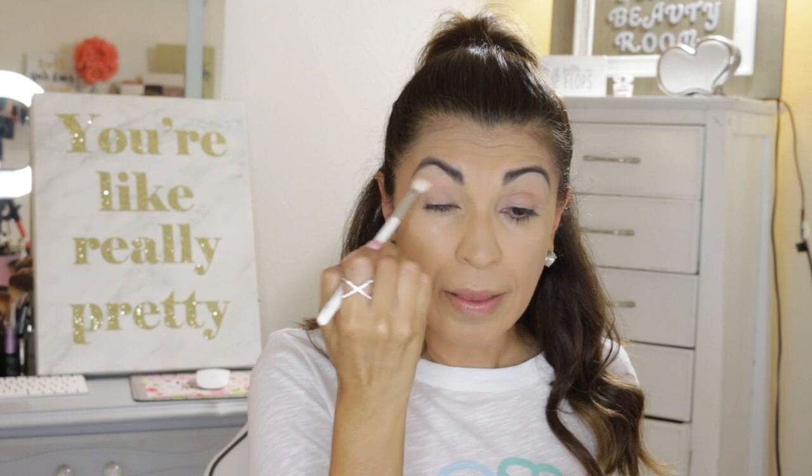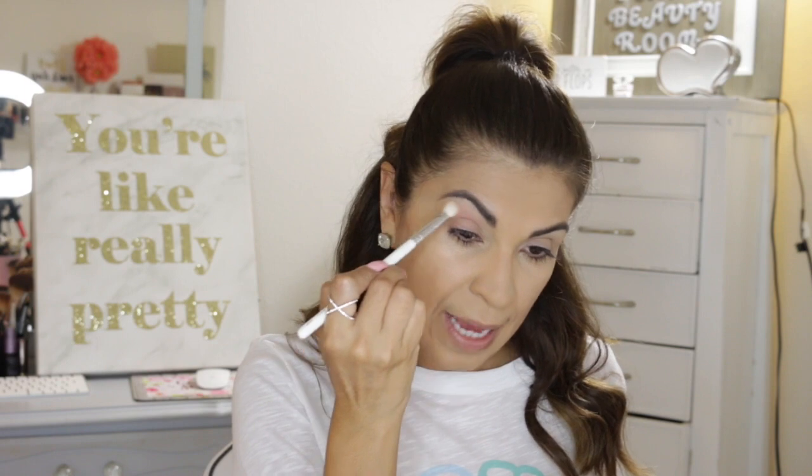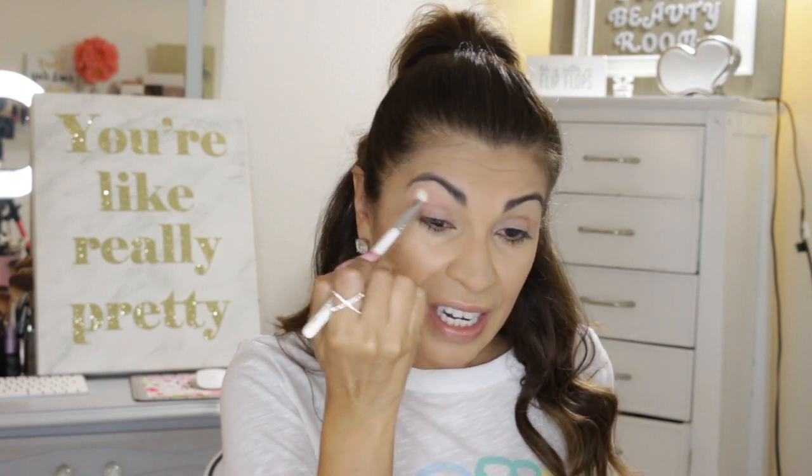We're going to do something simple though, because I don't want this tutorial to be too long. The color I always use as a transition is this one right here, and they have the names on this sheet. So it's called Bermuda. So we're gonna get this one right here, get it on our brush, and then put that in our crease and right above the crease, because as I said, this is our transition color.